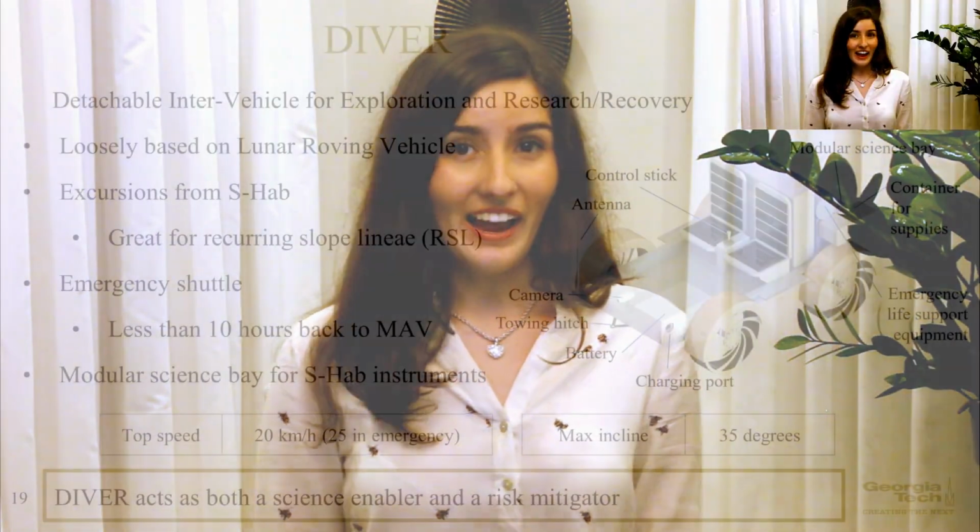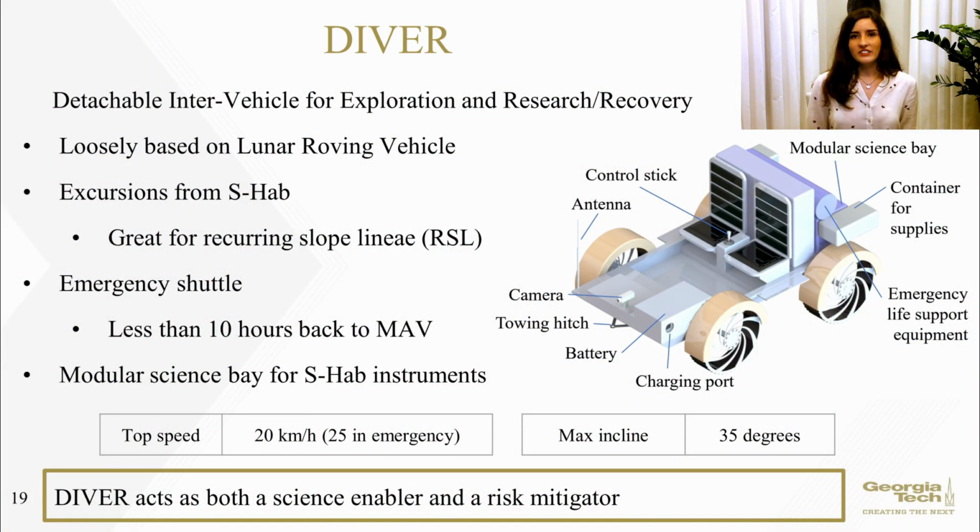Diver will be a non-pressurized rover with a similar design to the lunar roving vehicle, used during day-long excursions to collect science samples and investigate areas where the SHAB may not be able to reach, such as up to 35-degree slopes with fine soil cells. While exploring the Martian terrain, Diver will travel up to twice as fast as the SHAB. Additionally, Diver is designed to shuttle the crew back to the MAV in less than 10 hours during an emergency surface evacuation, with a speed of 25 km per hour.